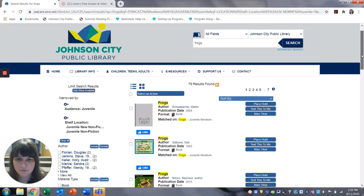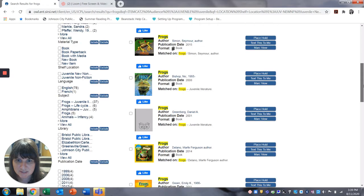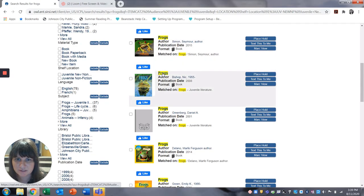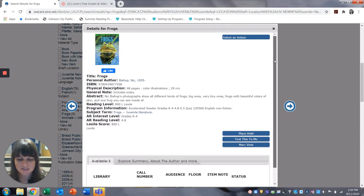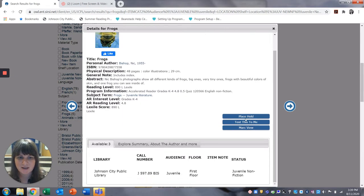So we're going to go down through here and let's see. Oh, look at this guy. He looks friendly. We're going to click on this book, click on the title, and scroll down to see if it's here. And sure enough, it says the status is juvenile nonfiction, which means it should be on the shelf. It should be ready to pull.